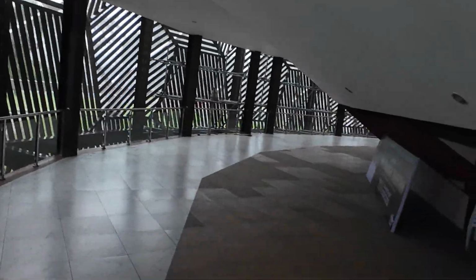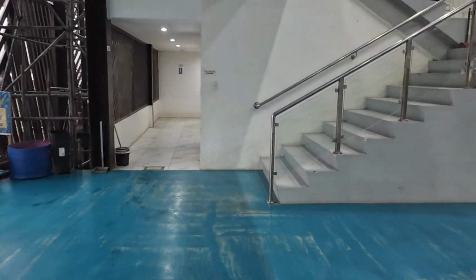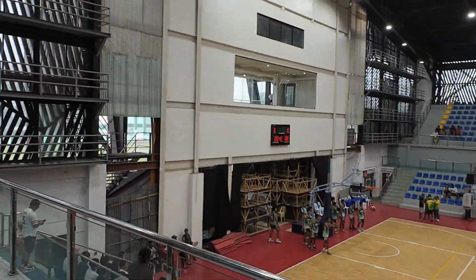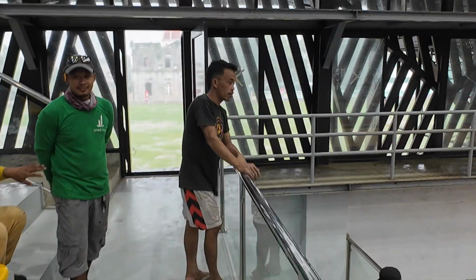So I'm going to go underneath the stadium. It's kind of an open air thing, you know. This is very cool. It's metal, sort of a metal exoskeleton, if you will. Looks like they're still doing some work here. Players are still warming up. Walking up to give you guys a different view, and I'm trying to see if I can access the plaza in the back. Get a view of the Dumangas team warming up.